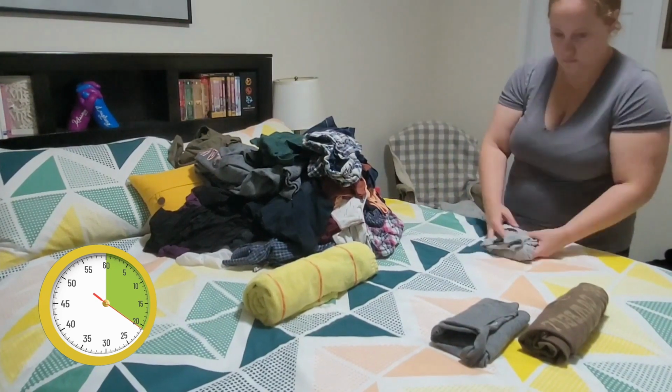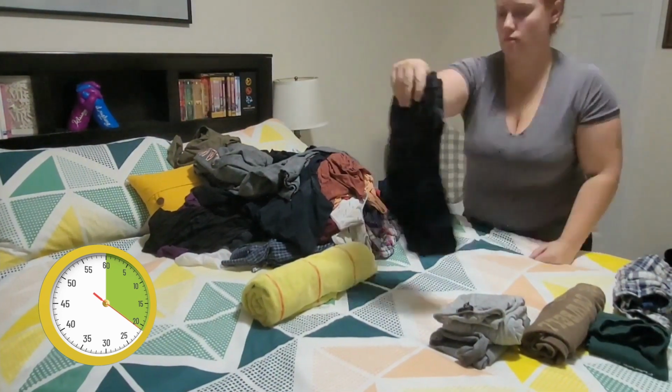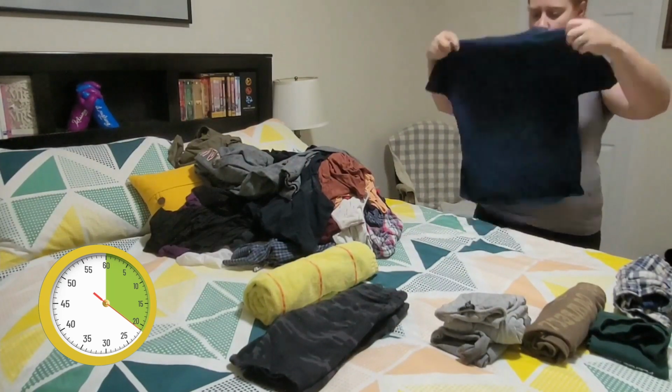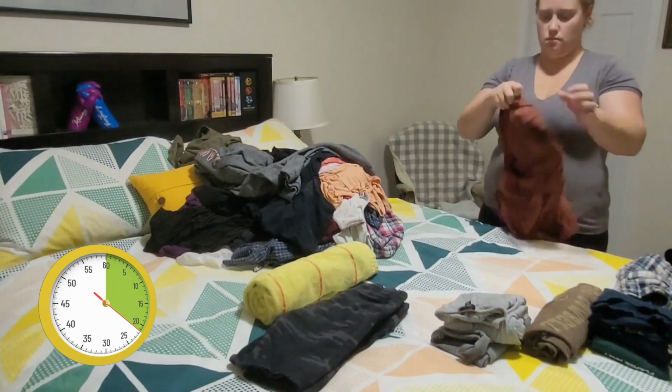Once I'm done putting the laundry in, I did have two loads of laundry to fold. So I'm just going to quickly fold those here, put them away, and then I'm going to move into tidying up our oldest two boys' rooms.